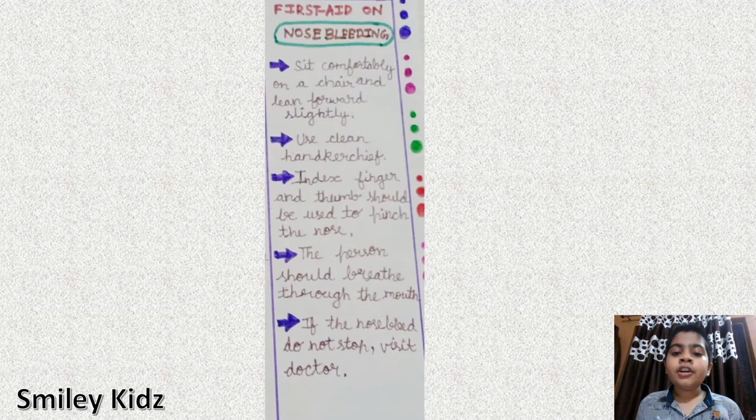First aid on nose bleeding. The person should sit comfortably on a chair and lean forward slightly. Use a clean handkerchief to wipe the nose.